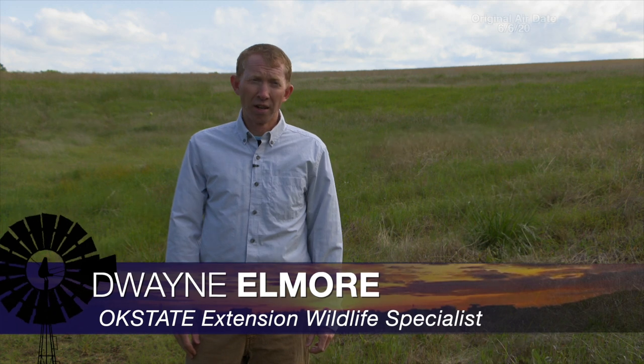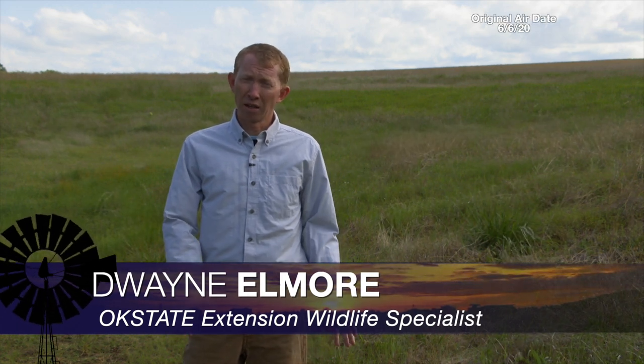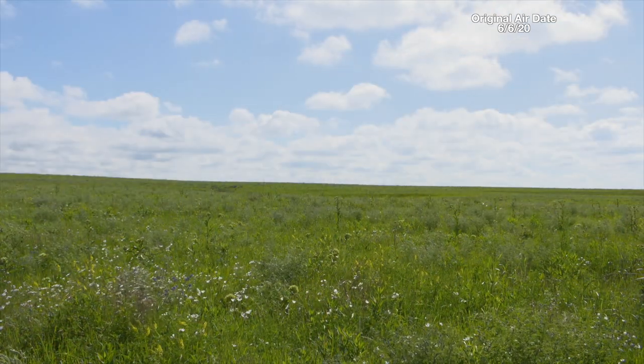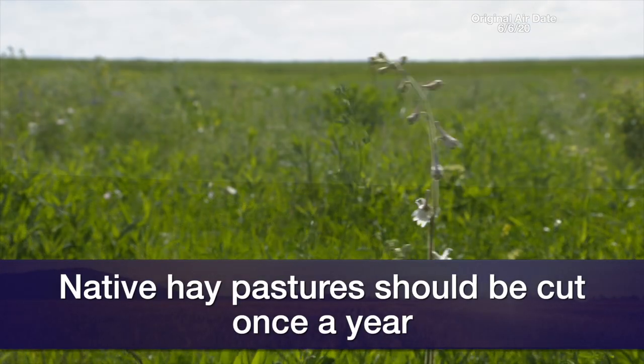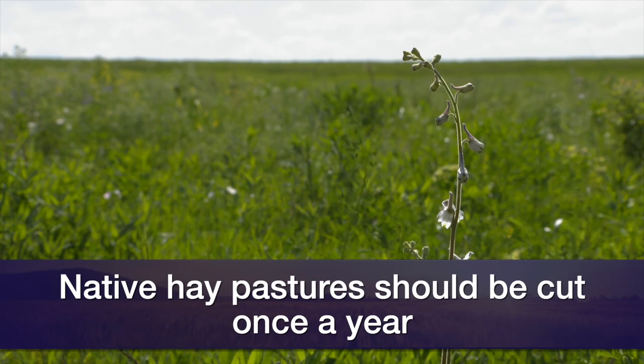A lot of producers are thinking about hay production. And if you're used to cutting introduced grasses like Bermuda grass, you're probably making multiple cuttings per year. These fields often have high inputs and produce lots of biomass. But if you're also cutting native hay pastures, you need to treat them differently. First of all, they should only be cut once per year. And also, when you cut them, make sure you leave at least 4 inches of stubble height.